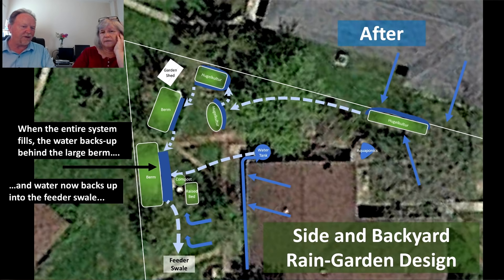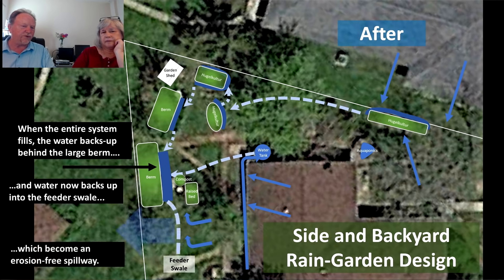Water backs up into that feeder swale and very gently goes through the grass, spills off of our property with no erosion, and the system is complete. By the time that whole process has occurred, we're holding probably close to 4,000 gallons of water in our backyard. That only happens maybe once or twice a year if we have a rain event that is really fast and furious, and those will fill up. But there's a way for the water to go, to move.